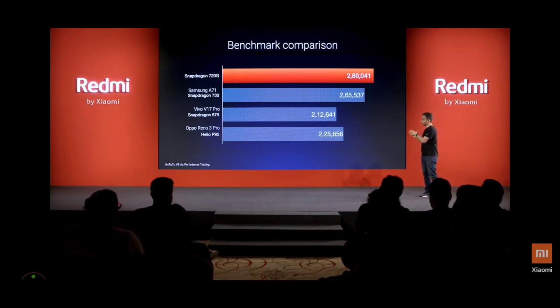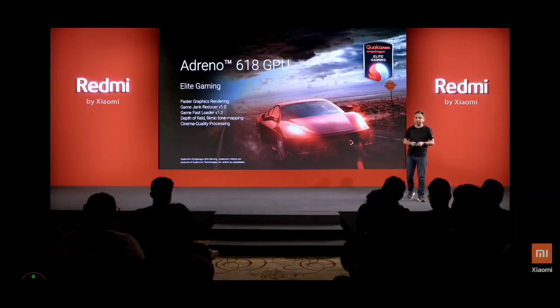But not just from a pure performance perspective, it's also for all the gamers out there. In fact, the 720G, the G is more than just a respectful part. It's also for gaming. So you've got the Adreno 618 GPU, and this supports elite gaming. In a nutshell, what it means is that you've got smoother gameplay, less jitters, and also less variation in terms of frames per second, which is all incredibly important when you're playing online games. Right? Each 0.2 second, 0.1 second can make the difference between, you know, your team winning and not.